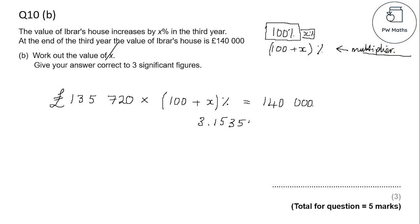3.15355... goes on and on for a bit. The question does say give my answer to 3 sig figs. I've got full marks on it probably anyway, but the 3 most important numbers are the 3.15. The 3's not big and brave enough to push 5 up, so 3.15%.